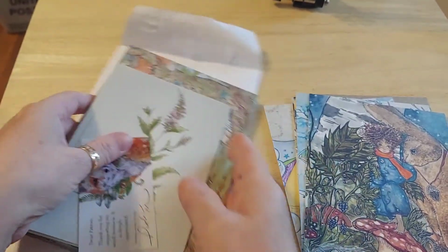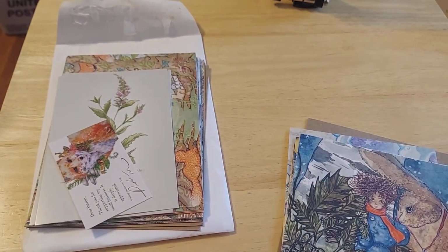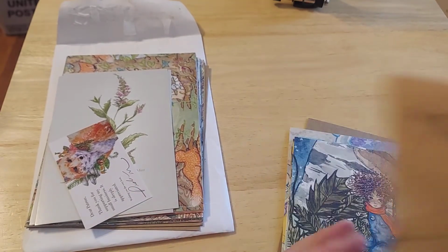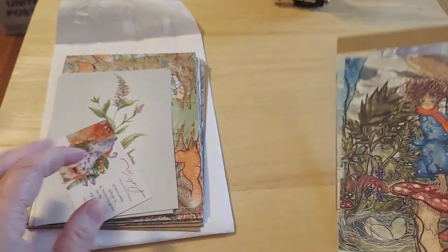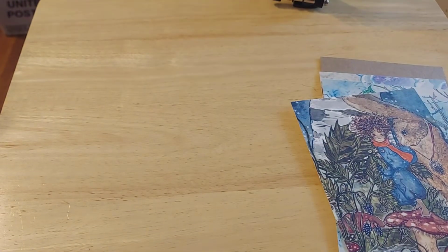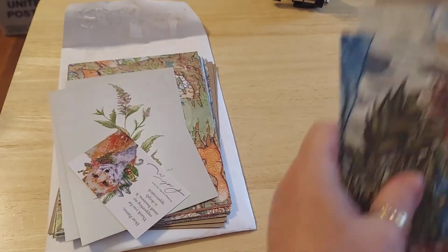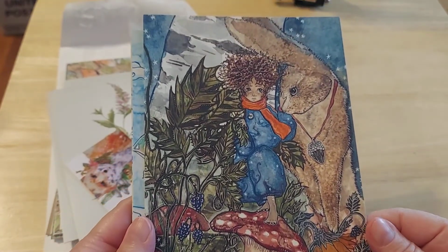Okay, so this is a previous order. I'm trying to put these together is what I'm doing. And I unwrap this with the gorgeous wrap that Paola puts everything in. And this is from the Cottage Fairy, the Cottage Fairy Art. So she has a channel here on YouTube, and I highly recommend her. Just beautiful, beautiful, talented, gorgeous art.